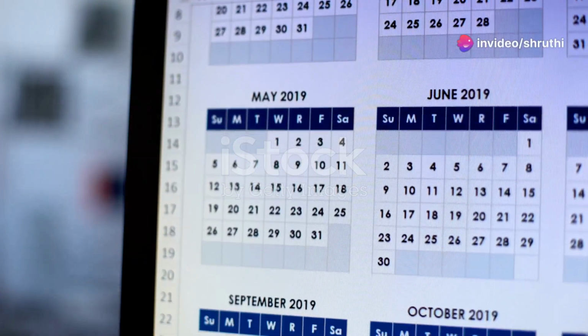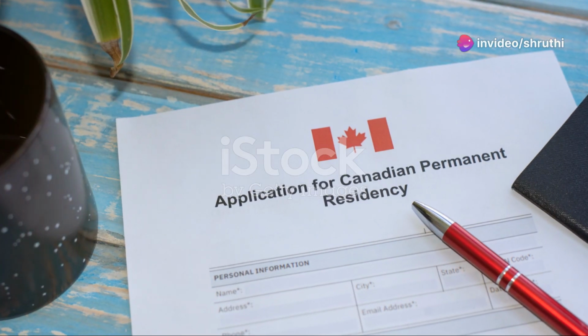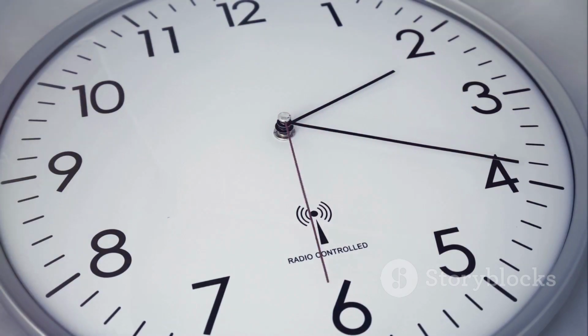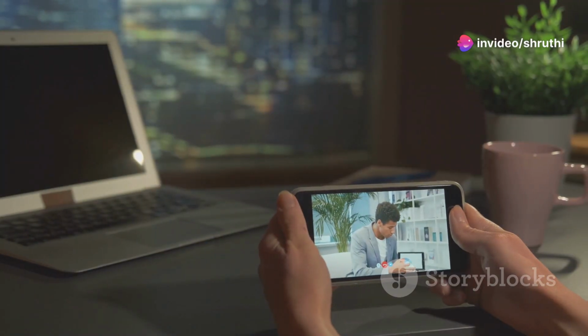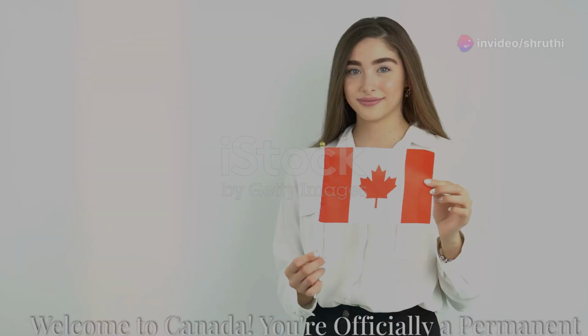All right, you've submitted your application, paid your fees, and now you wait. Processing times for Express Entry applications can vary, but it typically takes around 6 months. Use this time to tie up loose ends in your home country, research your new city in Canada, maybe even learn a few Canadian slang words, eh? Eventually, you'll receive a decision on your application.